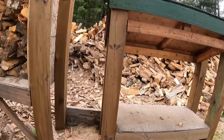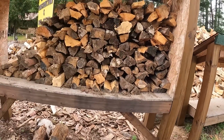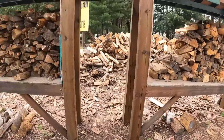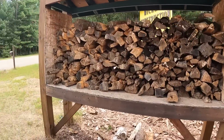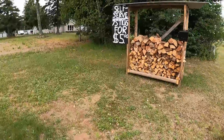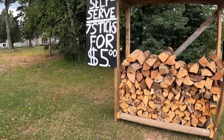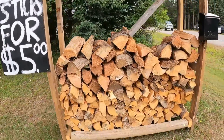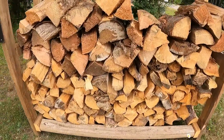That was empty. It looked like it was partially empty. Look at the dirt on the bottom of the shelf there. You can actually see chunks of dirt. And just all different sizes of pieces lengthwise. I had no idea what it was. So here's another one, kind of interesting. They had self-serve, 7 sticks for $5. So again, no way to carry it. You got to carry them a piece at a time.